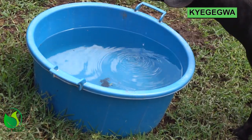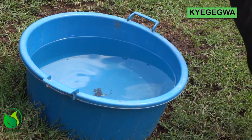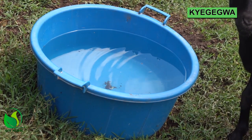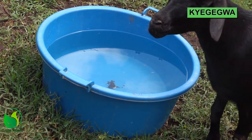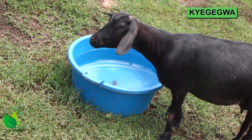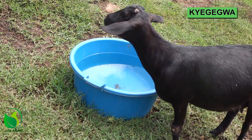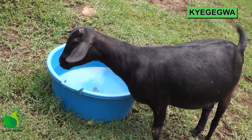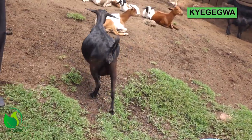Some people say that goats don't drink water. That is a lie. Every goat or every animal takes water. That's why you need to put water there 24/7. Add there some little medicine for controlling the diseases. That one you see, it ranges from 250 to 350.